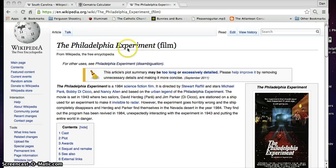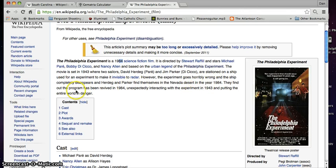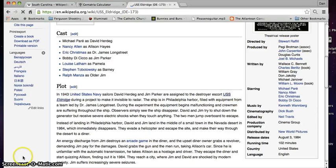Anyway, the movie The Philadelphia Experiment, the original one, came out in 1984. Talked about that with Obama. It says they find out the program had been revived in 1984, unexpectedly interacting with the experiment in 1943. So in 1943, the Navy is doing an experiment to make their ship invisible or cloaked or whatever. And then in 1984, they do the same experiment, and they connect, and it sucks the ship through time or whatever. That's what the whole thing is about. So 43, 84. Anyway, I want to talk about the real life ship before I move on too.